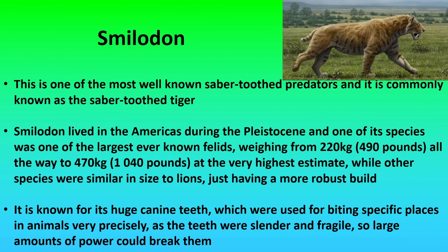Next is the Smilodon, and this is one of the most well-known saber-toothed predators, and it is commonly known as the saber-toothed tiger. Smilodon lived in the Americas during the Pleistocene, and one of its species was one of the largest ever known felids, weighing from 220 kilograms, that's 490 pounds, all the way to 470 kilograms, that's 1,040 pounds at the very highest estimates, while other species were similar in size to lions, just they had a more robust build. It is known for its huge canine teeth, which were used for biting specific places in animals very precisely, as the teeth were slender and fragile, so large amounts of power could break them.